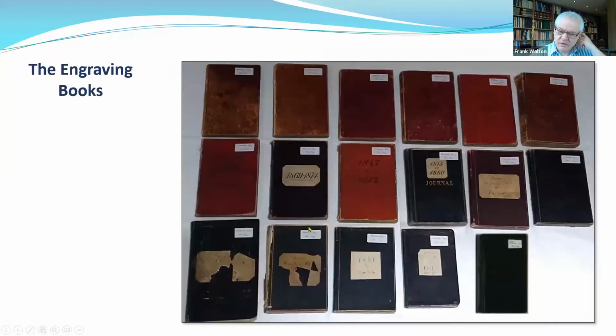So what we're going to focus on for the next 20 minutes or so is what's known as the engraving books. The engraving books, and there's a photograph of them. The more astute of you will spot that the 17th one was actually photoshopped in when we took the photograph. Only 16 of them were to hand, so we added the 17th one a bit later. But that is the original. They're actually about A5 size, that sort of size, and obviously over the years they're all different covers and sizes.